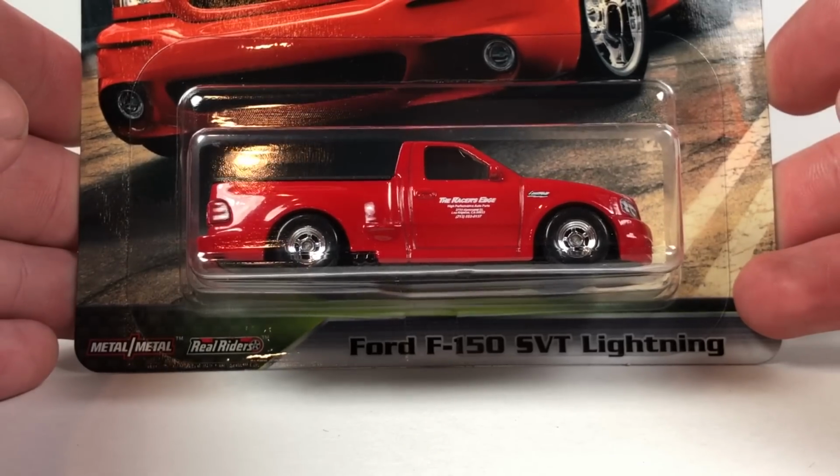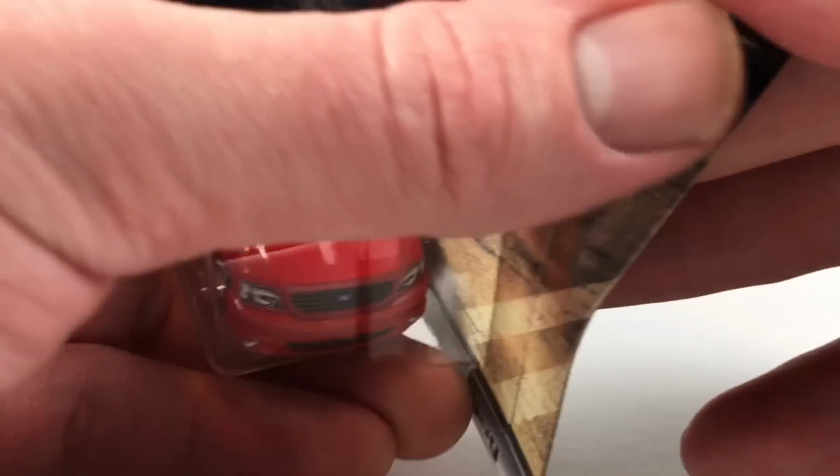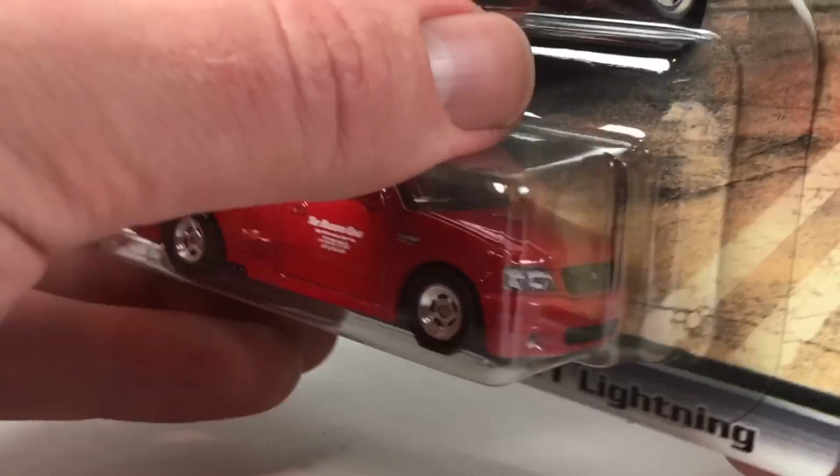So the Ford F-150 SVT Lightning is number 1 of 5, and it is cool. According to the back, this is from the Fast and the Furious. I don't know if this is going to be the movie that they're in or not. I guess we'll look at each one and find out.